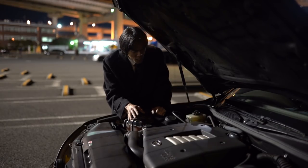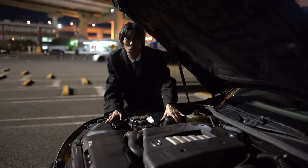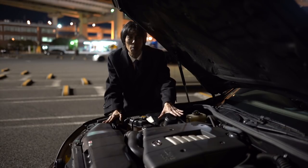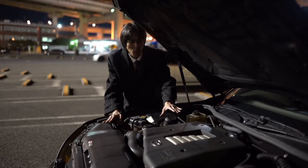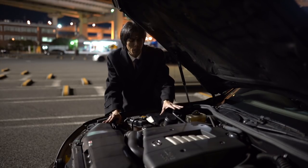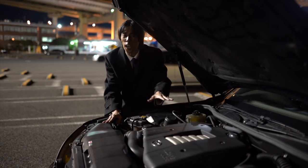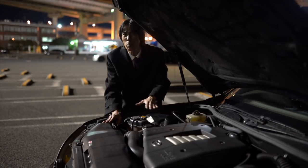The C-Spec is equipped with the pneumatic dampers, which was a technology that Toyota used back then, called TEMS, which had an electric modulating hydraulic control that absorbs all of these road irregularities. Also gives it a much sportier handling than the European contemporaries.